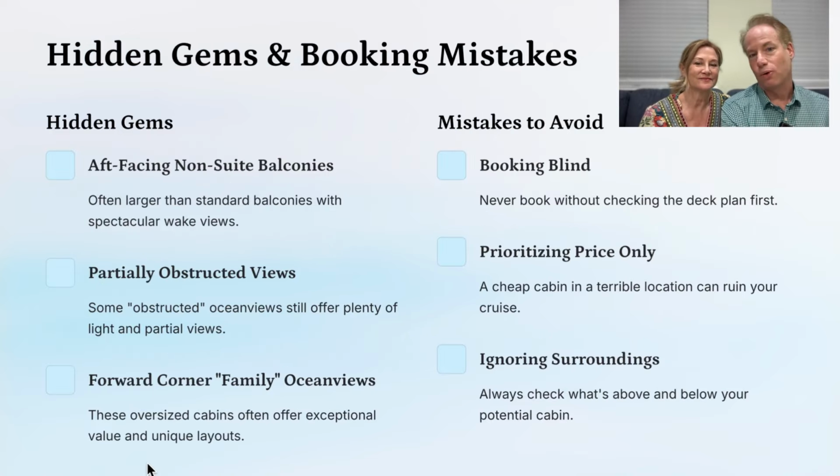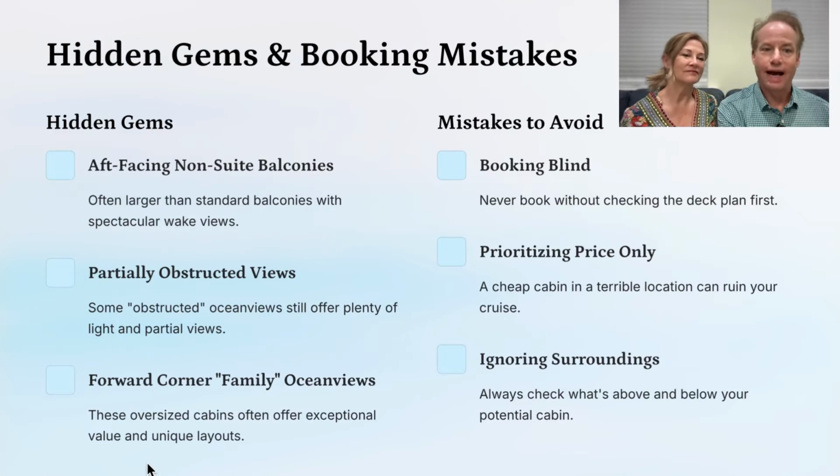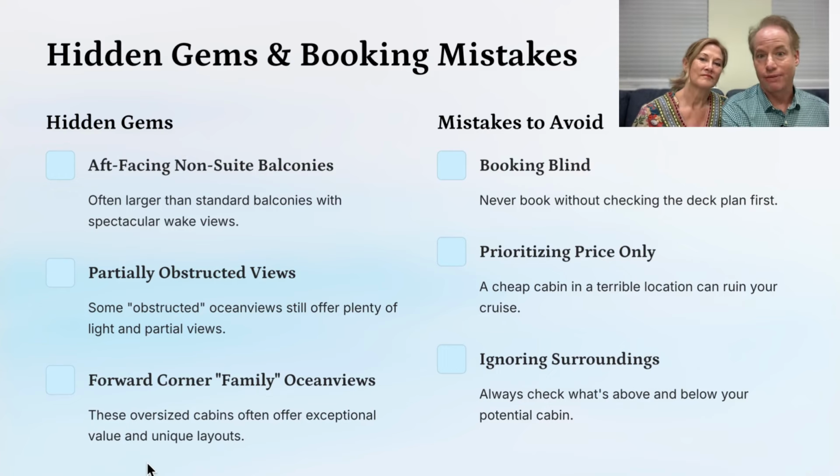Let's give you a couple more hidden gems. On some ships there are these aft-facing cabins that sometimes can have really large balconies. It's beautiful, spectacular wake views. They're in the back of the ship. It's not something that a lot of people realize could be available on the ship you're booking. Partially obstructed views: sometimes the obstruction's minimal. Some cruise lines will actually give us a percentage. They'll say it's 20% obstructed, 30% obstructed, but a significant discount.